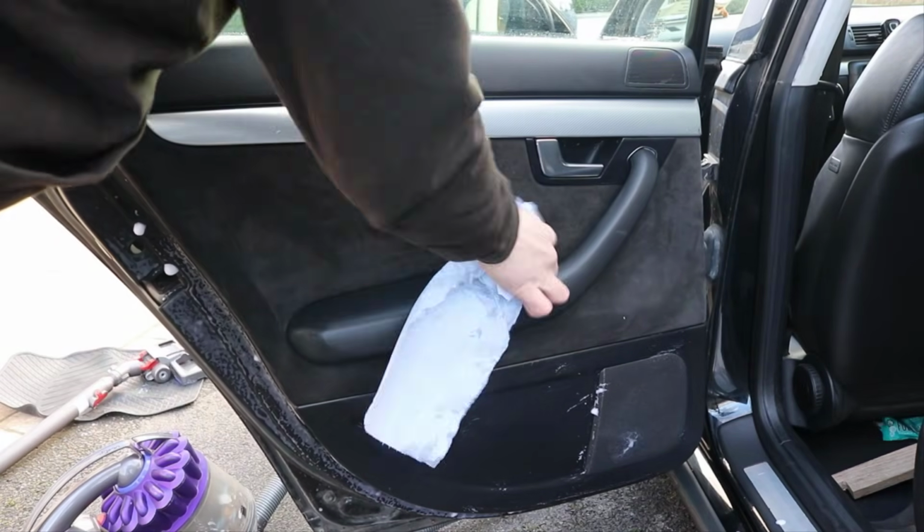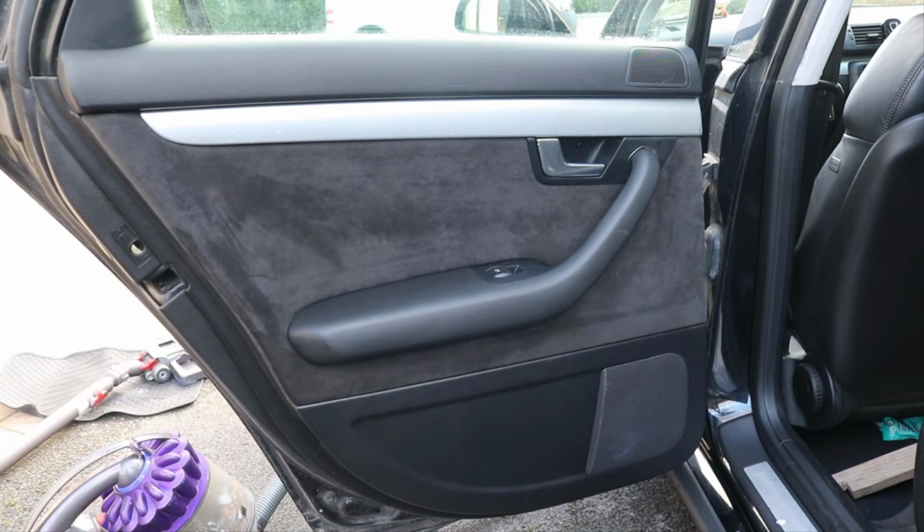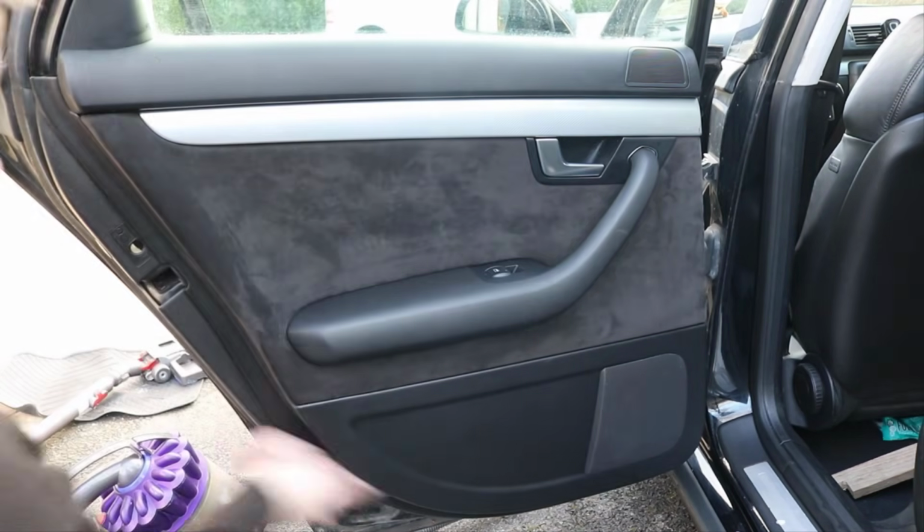Besides covering my camera in interior foam, I sprayed down the door paddings on each door, first using a scrubbing brush and then going back over them with a good upholstery cleaner.